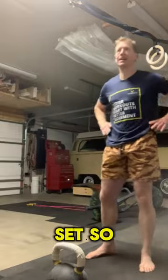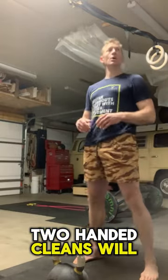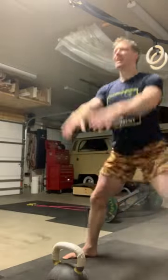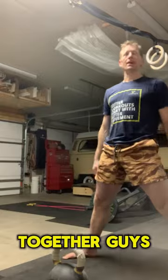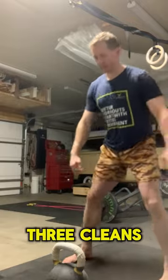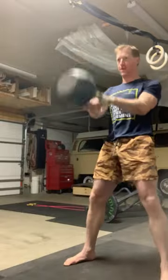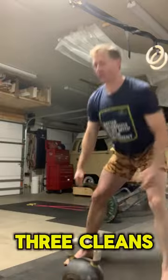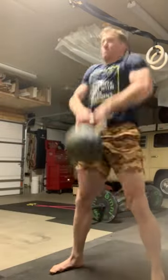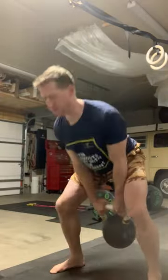All right guys, here we go. Coming back up onto our 10th set. So we'll be doing 4 swings, we'll then essentially do three cleans, two-handed cleans. We'll then go into a sumo, wide stance, high row. All right, let's go have fun together, guys. Here we go. Four swings. Three cleans, three sumo. Three cleans. Wide stance.